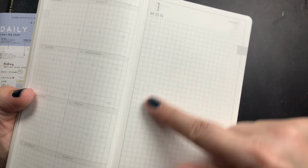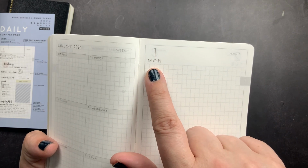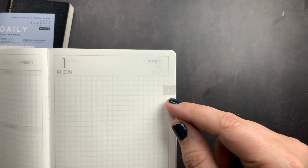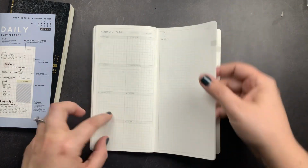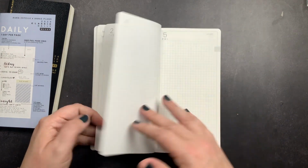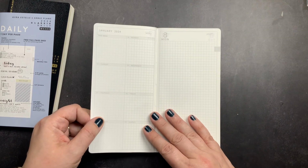There's no time blocking or anything like that. It's just a dated page. So it has the date, and it has the day of the week, and then the month there, and then there are thumb tabs. So you have your week on this side, and then you go through the week, and you have all 7 days of the week, and then you go to the next week.